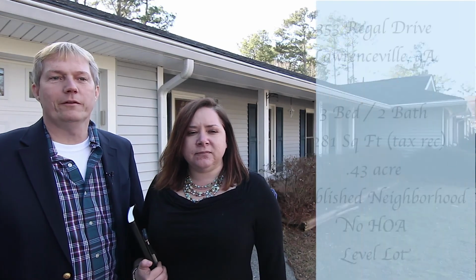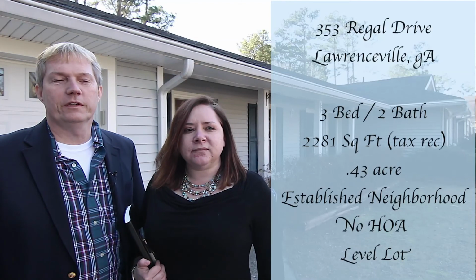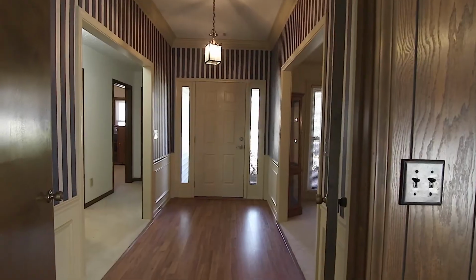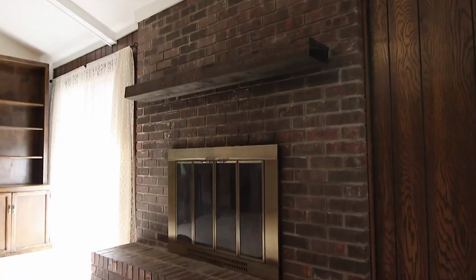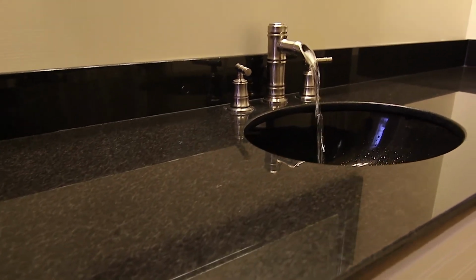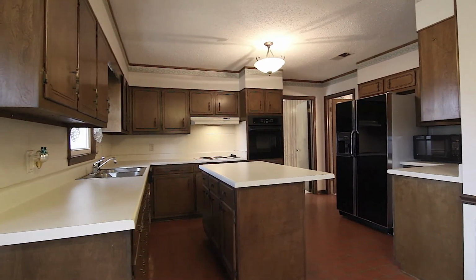This is a well-maintained three-bedroom, two-bath ranch with 2,281 square feet sitting on just shy of a half an acre in this well-maintained neighborhood with no HOA. The home features beautiful laminate floors in the foyer, vaulted ceilings with exposed beams in the family room, a large masonry fireplace. Both bathrooms have been updated with granite countertops and updated fixtures.